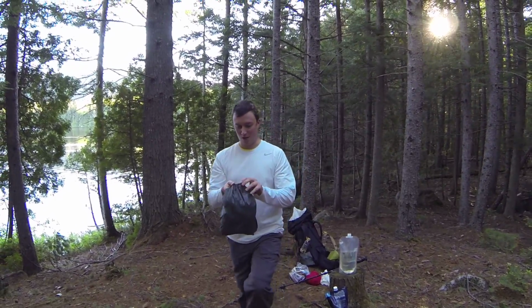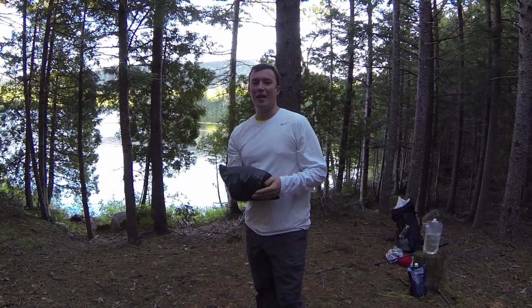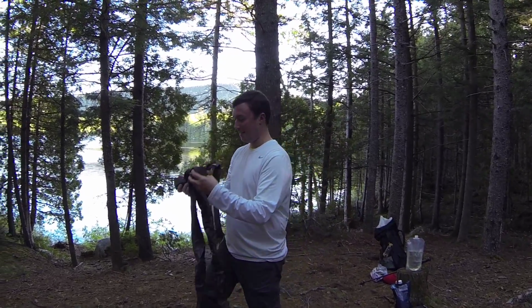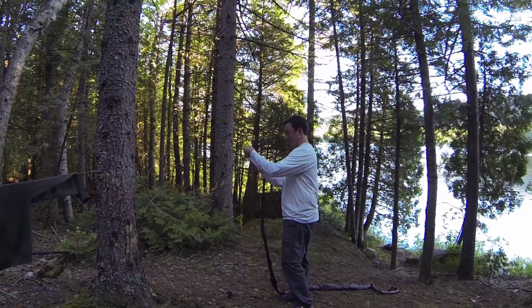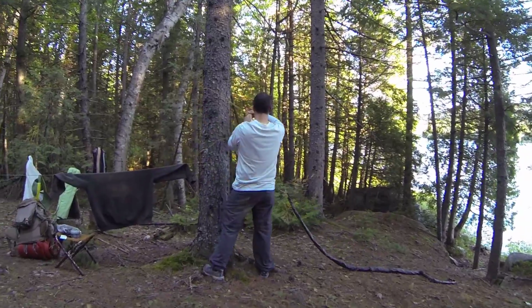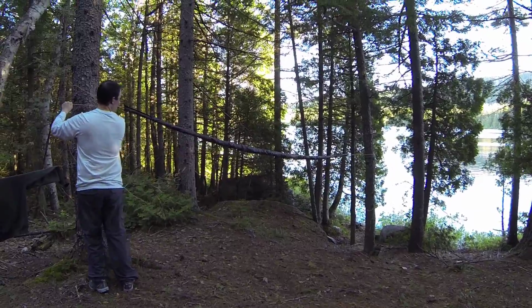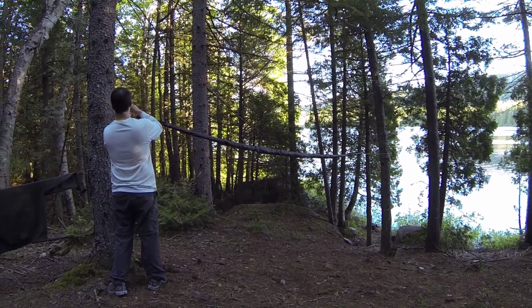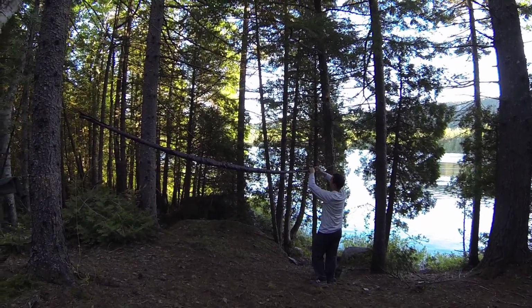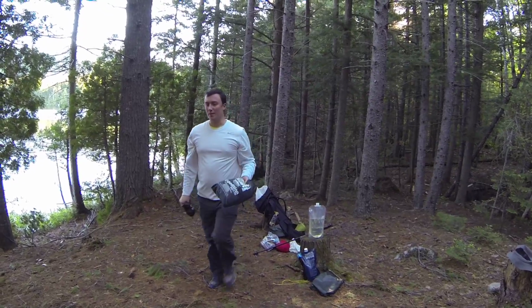First things first, I'm really excited to try this out. This is Superfly from Warbonnet Outdoors. Tarp is hung. Here's the old hammock.